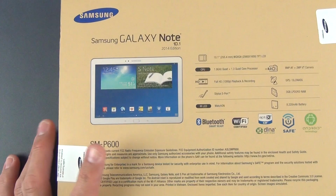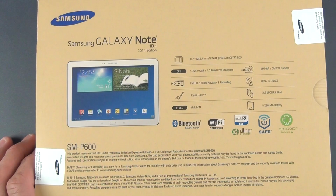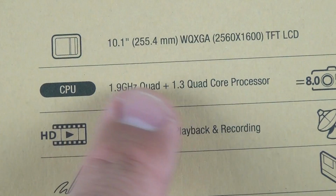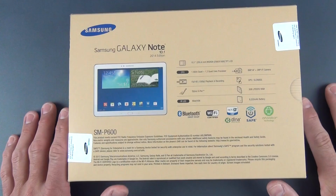Now the 605 has a different processor. It has the Snapdragon 800 processor, which is the same 2.3 GHz processor in the LTE version of the Note 3. Now since this is the Wi-Fi version, both the Wi-Fi and 3G only versions get the eight-core, sometimes called the octa-core. It's actually two quad-core processors, a 1.9 GHz processor and a 1.3 GHz processor. So this is a Cortex-A15, this is a Cortex-A9. Basically, the lower power processor picks up the lower power processes to conserve battery life, while the A15 kicks in when you need more demanding performance.